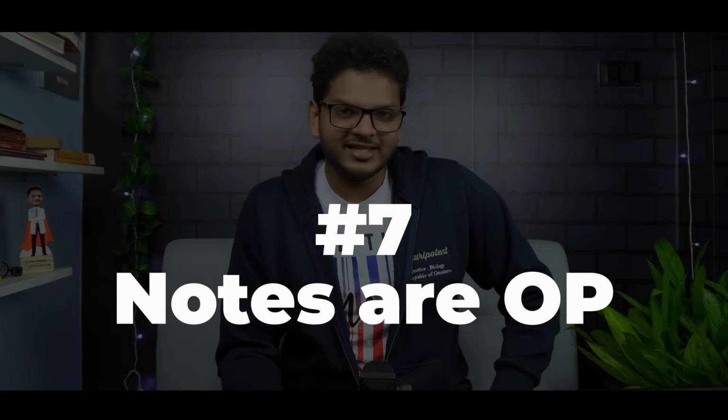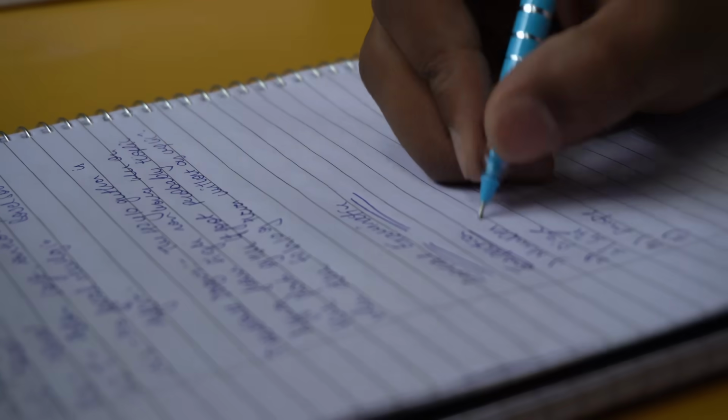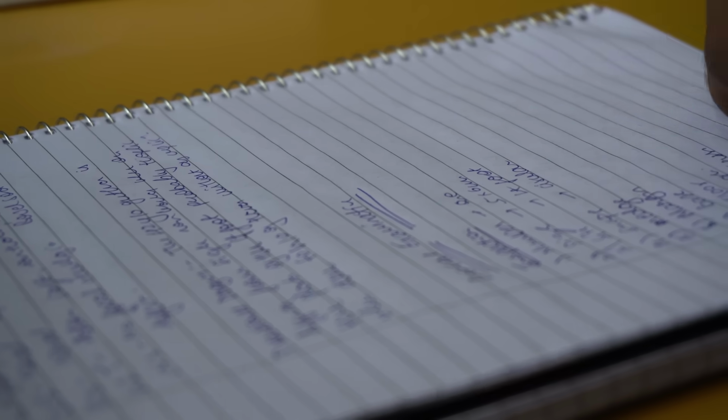Point number 7, in theory exams, notes are the golden things that you can have. If you have at least 1 month to go before your exam, make notes of the important questions which have already appeared in the exam. You know, the ones which have 3 or 4 stars next to them. These are the questions which are likely to come at you. So take a notebook and write down, okay, this is the question, acute appendicitis, and write down all of the things present in, let's say, SRB's Manual of Surgery.